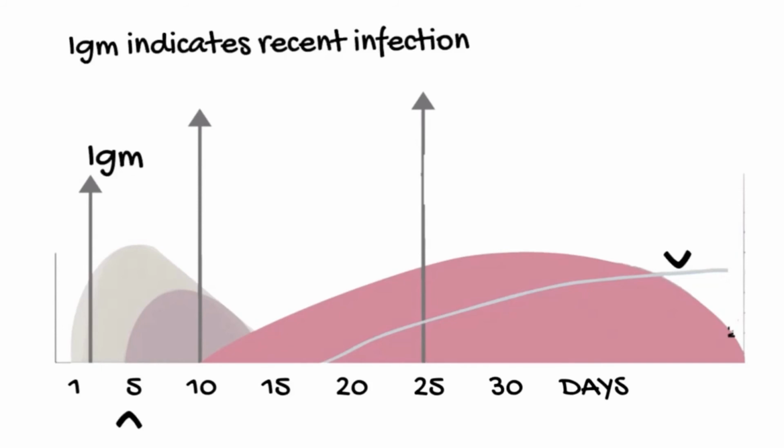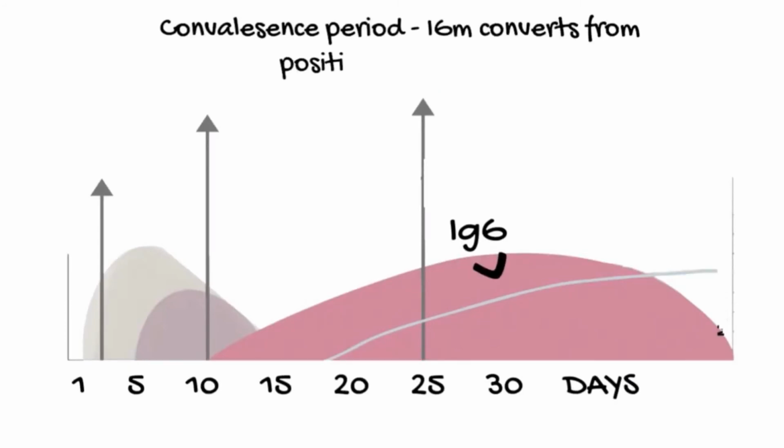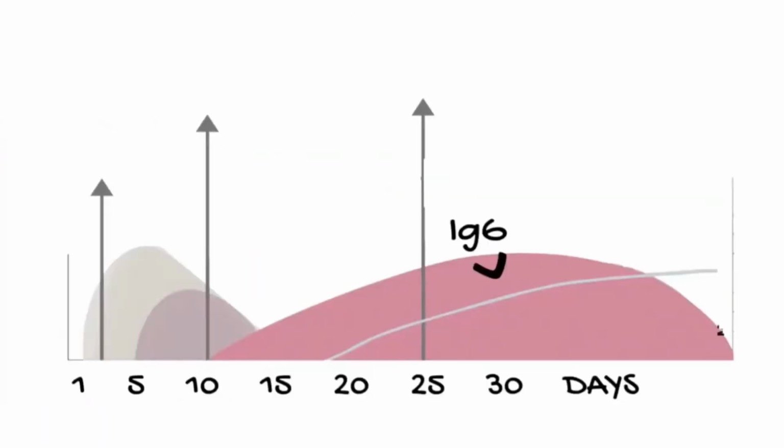IgG antibodies appear a little later than IgM. Once they appear, they will rise continuously and last in human bodies for months. The ability to produce these same IgG antibodies could last years or longer. When the disease develops a convalescence period, IgM converts from positive to negative. IgG may remain positive for longer, but if there is no re-exposure, you may test negative for both IgM and IgG due to very low levels in the blood.